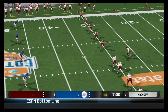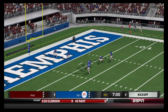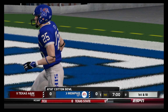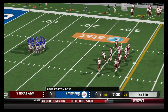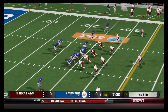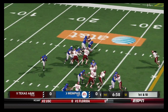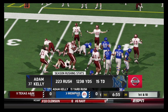We're ready to get this one underway as the teams are lined up for the opening kick. And he got all of this one. Great kick. And it goes into the end zone, down for a touchback. Now the offense gets ready to take their first crack at it. Taken down at the 36-yard line.